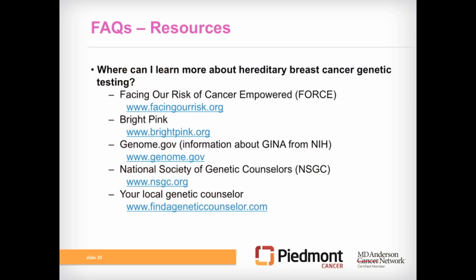And then DNA banking, for $170, somebody could bank their DNA. There are situations where this is helpful and important to know that we can do that, and they'll hold the DNA for maybe 50 years at least. Again, just some more resources that we have. FORCE, Bright Pink, Genome, NSGC, which is our National Society of Genetic Counselors, and then any of the genetic counselors at Piedmont or in Atlanta.